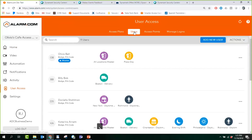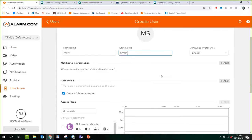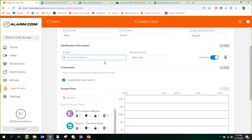Now, if I wanted to add a new user, perhaps at Olivia's Cafe, she has a new manager. Going to add a new user here. This is going to look similar to what you're already used to with alarm.com. We have Mary Smith. We could add Mary's information here. So maybe Mary is a manager. We could put her email address so she can receive notifications.